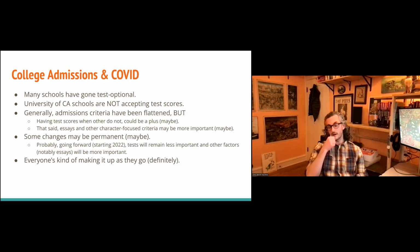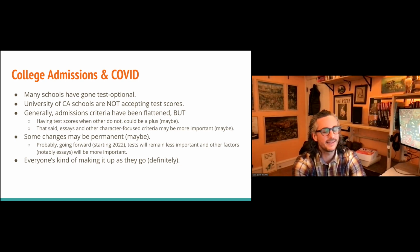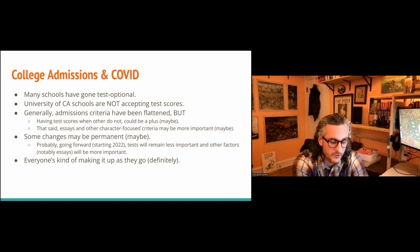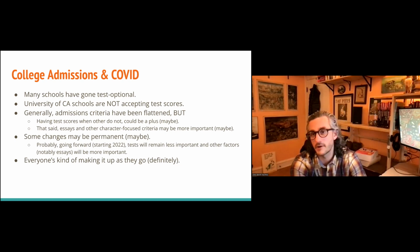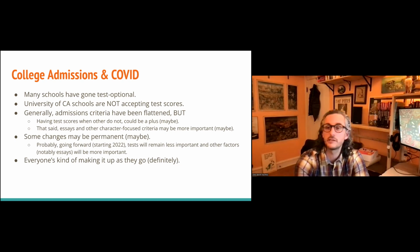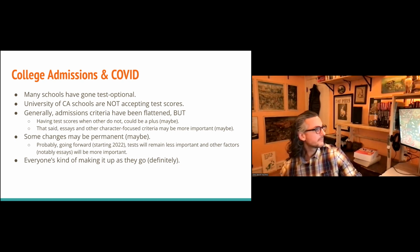The fact that most colleges are currently test optional, it seems likely that this will continue to be the case moving forward, but it's also not entirely clear. We're still trying to figure out exactly what post-COVID America looks like, as in so many other realms. It seems likely that it will continue to be the case that these are less important, but it's hard to know exactly what the future holds, as hopefully all of you are aware. And everybody's still kind of making it up as they go along. And I believe that is it.